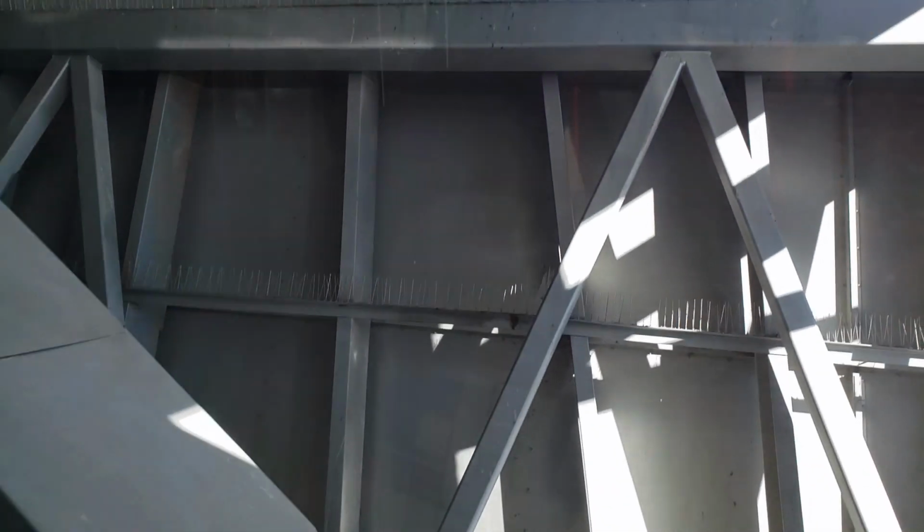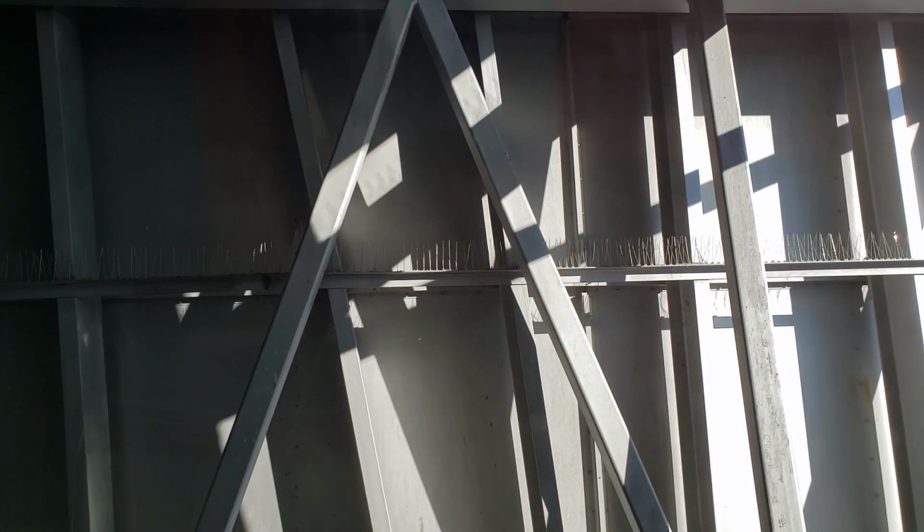Okay, so we're 11 minutes 40 seconds into the video. And look at those spikes on there to keep birds from pooping or landing on it. And there's poop all over them, so they don't care and poop anyway.